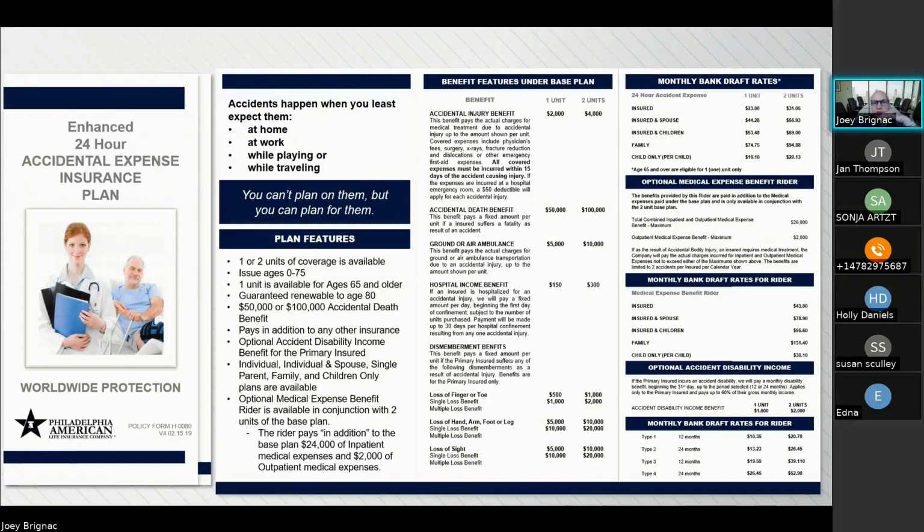You'll see over here, it's 1 unit or 2 units, 2,000 or 4,000. You get $100,000 accidental death. There's that $10,000 for air or ground ambulance. You get an additional $300 for hospital income benefit. It gives you some money if you happen to have a dismemberment. Don't lose any fingers, toes, arms, or eyes. It's not worth it. Keep those. It's more important to have those than it is to lose them.